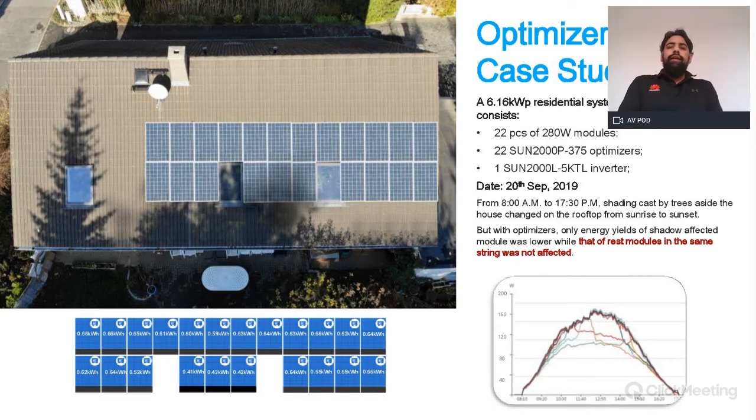Now, this is an example from a real plant in Germany. And here you can see the physical layout matching the roof layout here. The panels that are shaded, only those are being affected. The other panels are not being dragged down as a standard string solution will do.